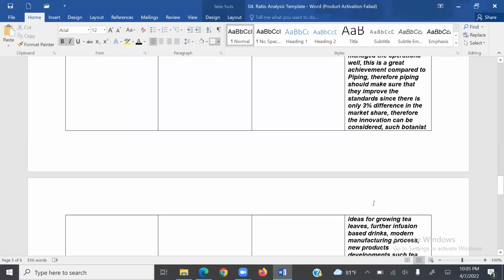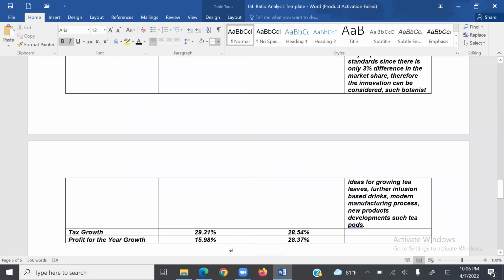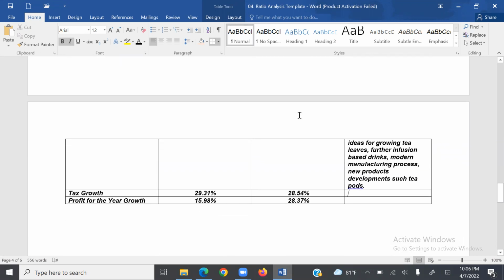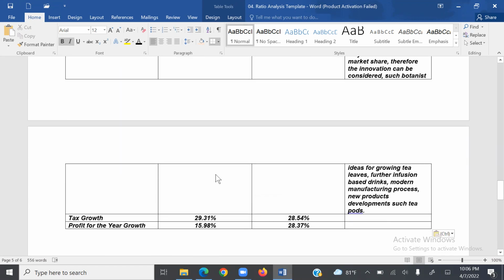And the taxation, students, if you see the taxation, here it's going proportionately, but here it's going disproportionately. Now, for example, Maunika, the profit before tax has grown by 28.41 and the income tax has grown by 28.54. But in this case, if you see the other organization, their tax growth is little higher. Any point of view that you like to add here, Monica? What do you think so? Might be Piping is exporting a lot more than Hatlo. Correct. And excise duties and I can say the foreign remittance taxes may be there. Yes, sir. That's the correct point, students. Students, can I get a Y in the chat box if you're okay with that? And students, feel free to comment whatever you feel is correct as well.